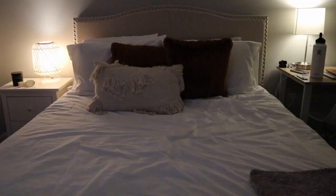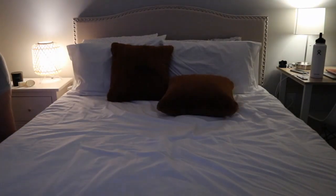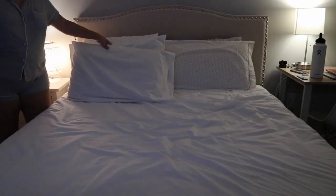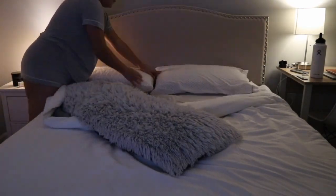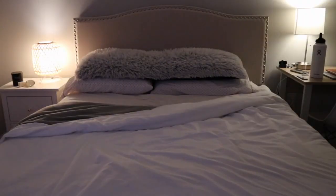My mom's just always put that into my head, that you have to have your bed ready and made every morning. But also, it's just nice to come home and see your bed made. And it's also nice to make your bed when you go to sleep, you know, put all your pillows away, your blanket, everything that you need to go to sleep.